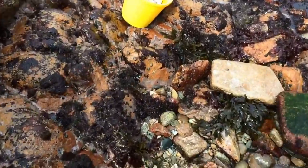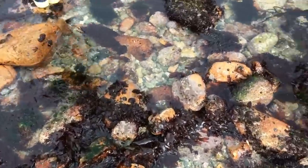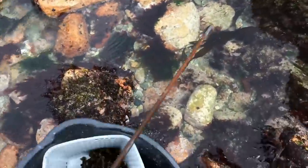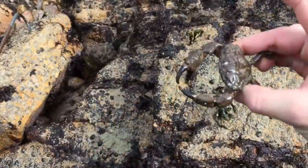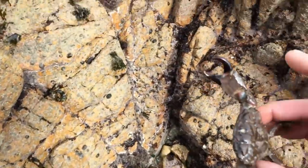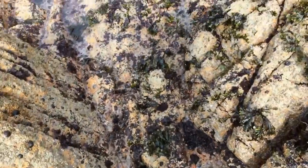We're just mooching our way through. We're looking in all the crevices, the little cracks in the rocks. Especially when you're ormering, never disregard all the cracks in the rocks. You'll find loads in there. Pie cross crab. I don't know the Latin name for it. That was in a lobster hole. Not gonna eat any of these today.